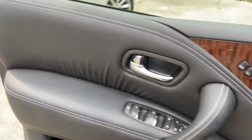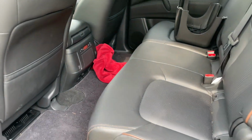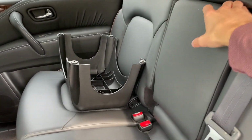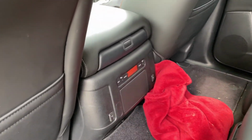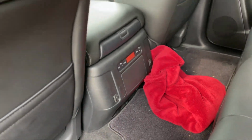Let's check out the rear seat. As far as the rear seat goes, limo-like room back here, perforated black leather also. You have the armrest with cup holders. That second climate zone back here, you do also have some USB charging outlets as well as a 12 volt and a house socket.